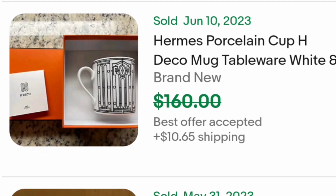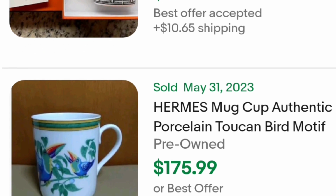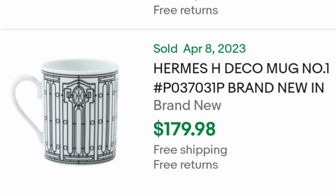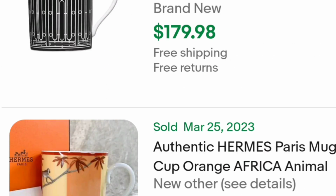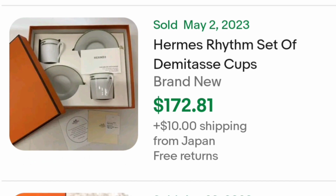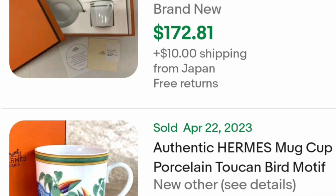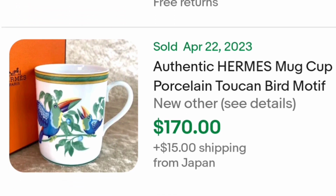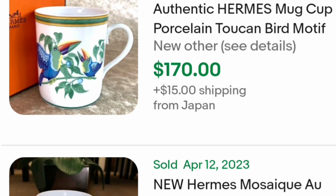Let's look at a few of these a little bit slower. This has toucan birds on it for $175.99. Now, this particular pattern comes up a lot in the solds. There's white mugs and the black ones. Then we have Africa. Here's an entire Demitas set. Beautiful boxes that they come in. And here come the toucans again, or toucans? How do you say it?